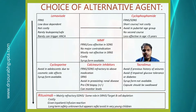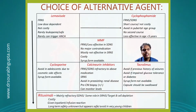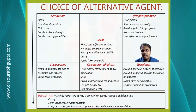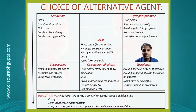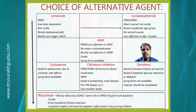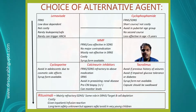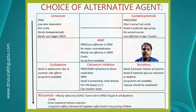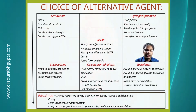So one should monitor counts at baseline and then at 3 months. It can very rarely trigger ANCA vasculitis. So at 6 months, one should evaluate for ANCA vasculitis by doing P-ANCA and C-ANCA. Once the therapy is initiated, one should target giving the therapy for at least 1 to 2 years.